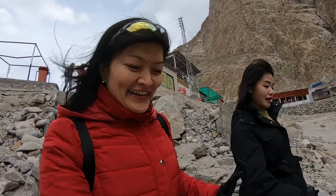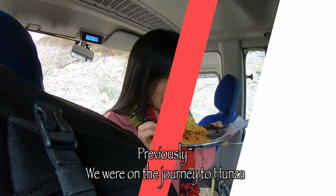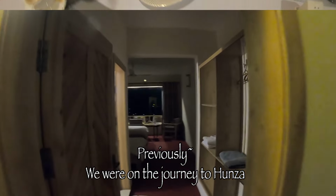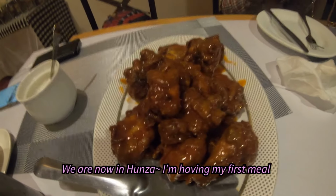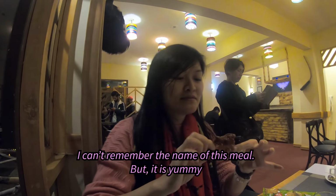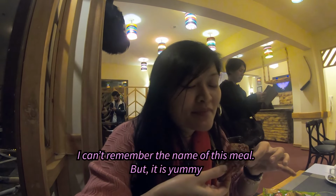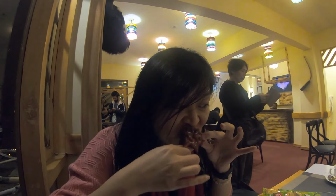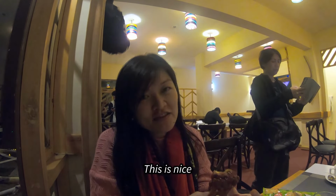Wow. This is Attabad Lake. Very, very cool. Different. Actually, there is a difference. We are at the apple garden. They see half green is like half chicken. Yeah. Smells good. Wow. Of the tree. See through this is nice.